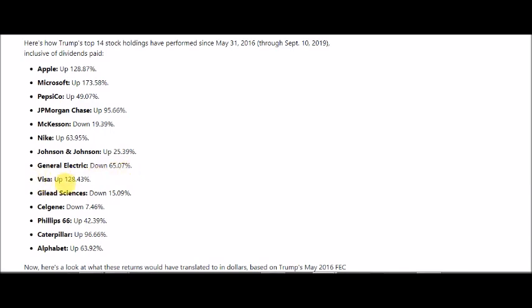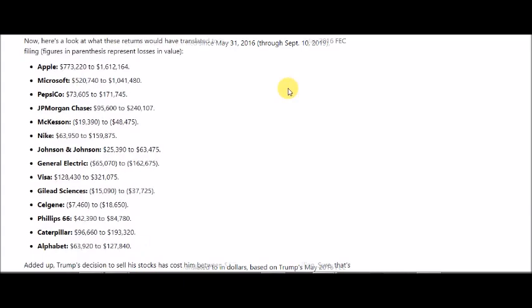Visa did quite well for him too. It did about 128%. Gilead Sciences was a disappointment. It was down 15%. Celgene was down 7%. Phillips 66 was up 42% plus. Caterpillar was up 96% plus. And Alphabet was up 63% plus. Quite good returns overall, even if there were some major disappointments.